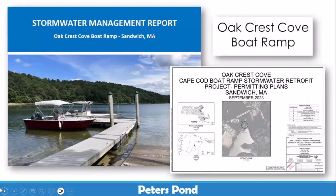Okay, the Oakcrest Cove Boat Ramp Stormwater Project on Peters Pond. This project will prevent thousands of gallons of stormwater from entering Peters Pond from this particular ramp. Collaboration between APCC, the Horsley Witten Engineering Group, the Town of Sandwich, and Friends of Peters Pond has kept this project moving forward. With more grants and funding on the horizon, construction for this new stormwater design should start in 2025.